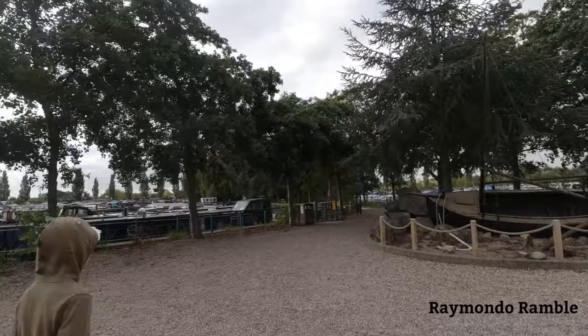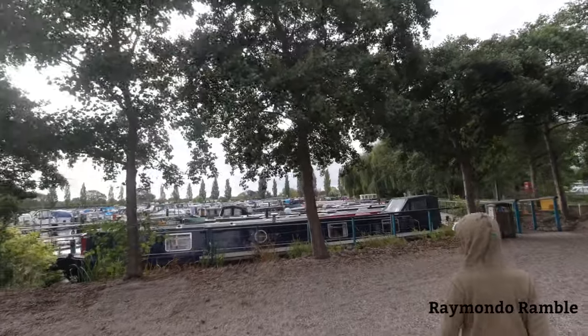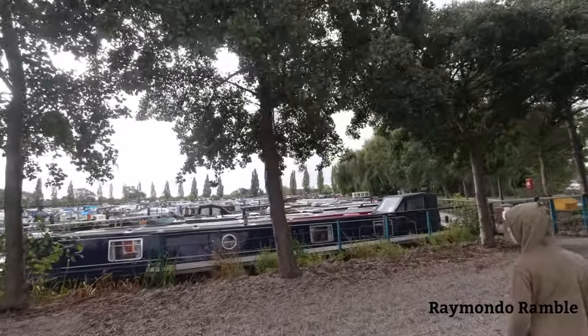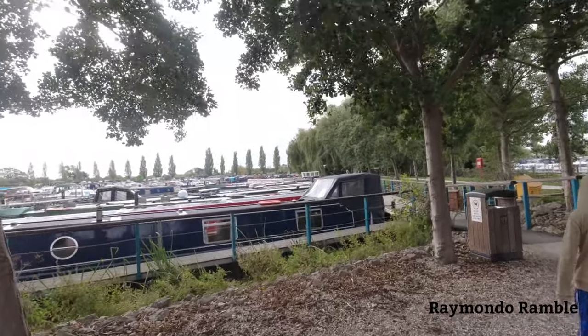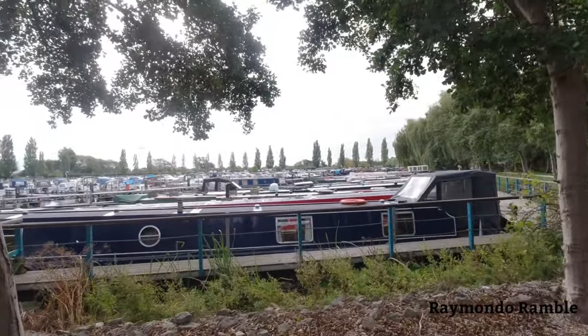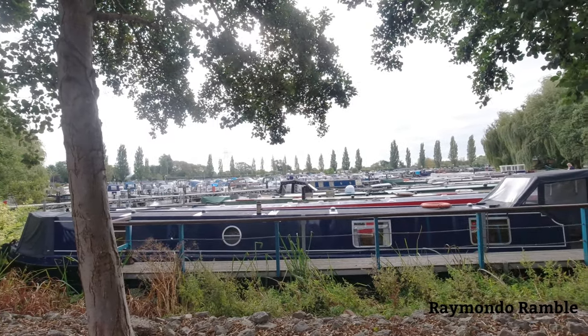Boats for sale. Oh, boats in here, look. Oh, shall we? I don't want a camper van anymore, I want a boat on here. Oh, I think these are, Shell, I think these ones are for sale.